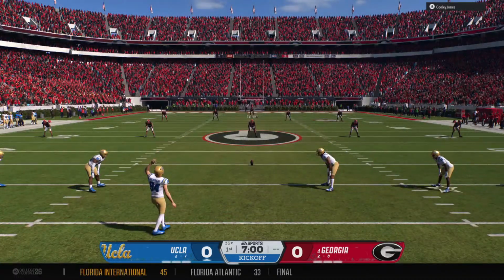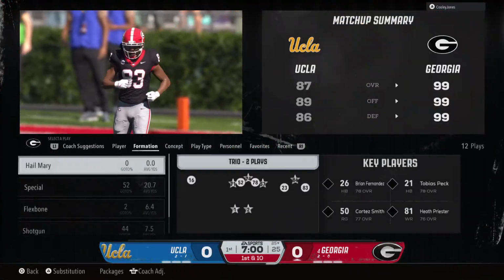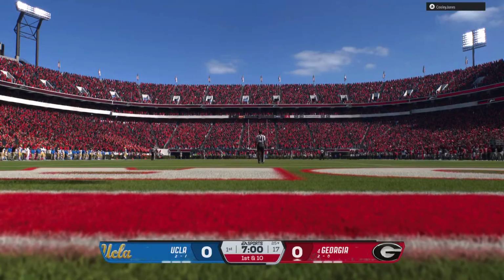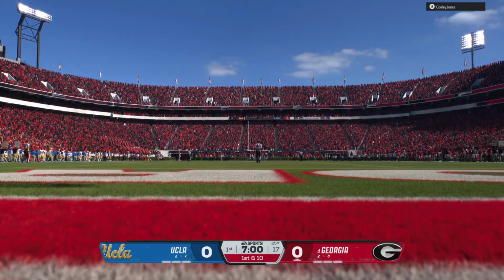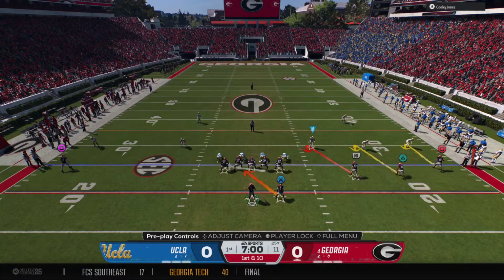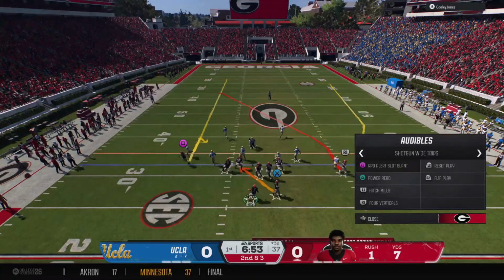And the Bruins will put the ball in play and we'll get started. And no chance at a return here. They'll start this drive at their own 25. Quarterback making adjustments. The give to the tailback. Banging, slithering, whatever it takes to get that ball up to the 32.